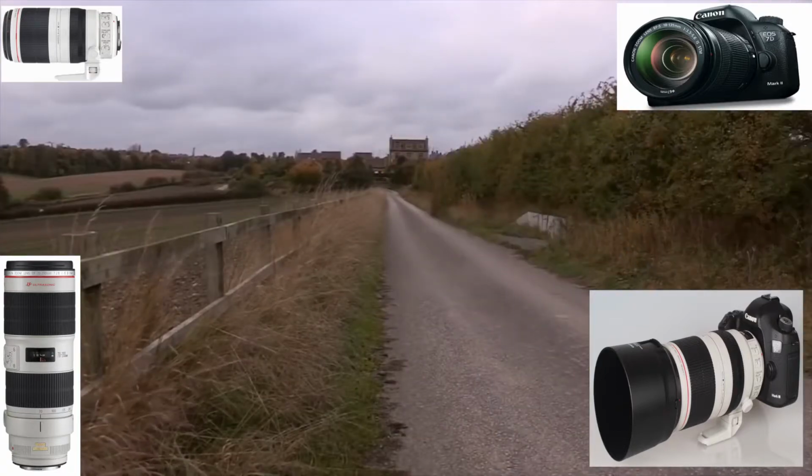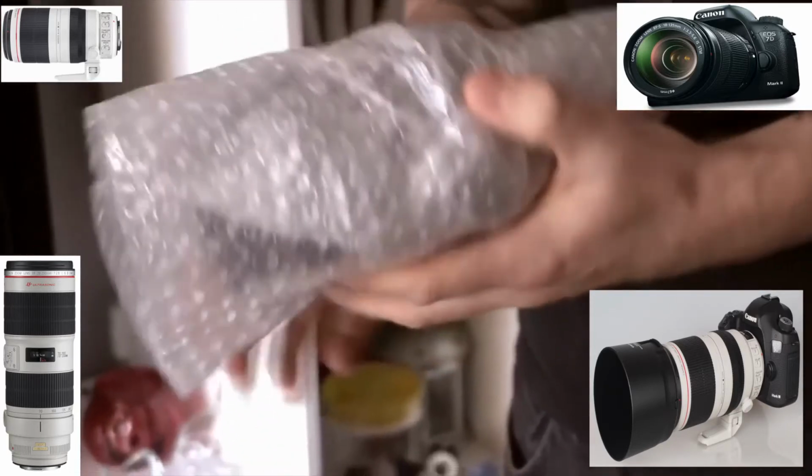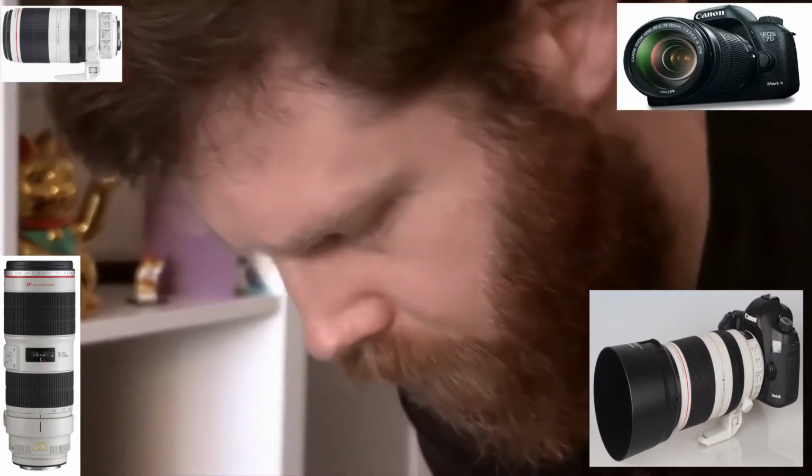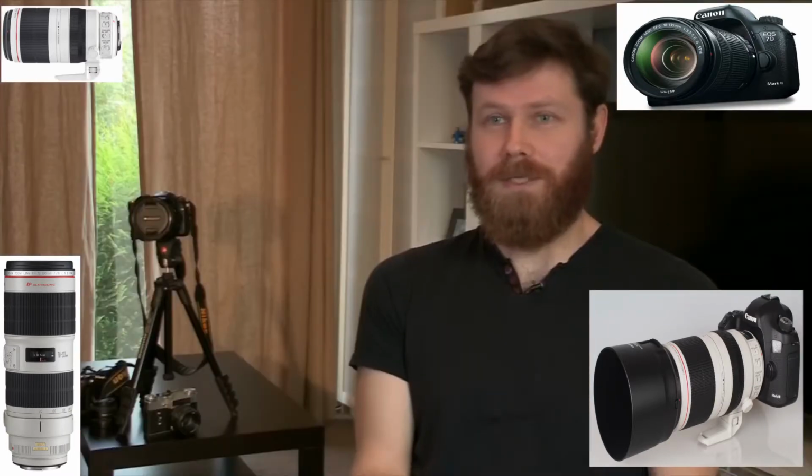Back home, Craig called Nikon about the faulty camera. They told him to send it in as it should still be under warranty. But it wasn't. They said, basically, do you know this camera's a fake?